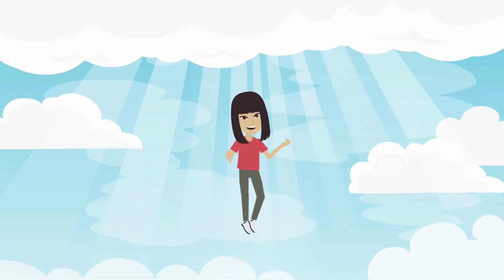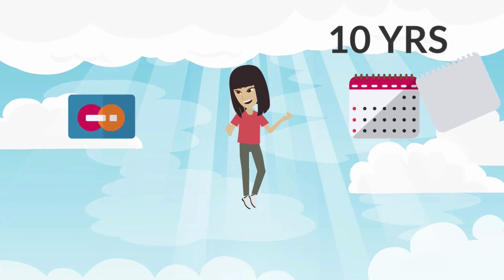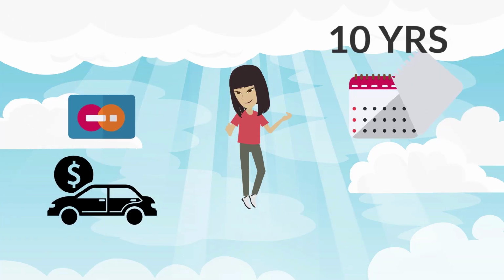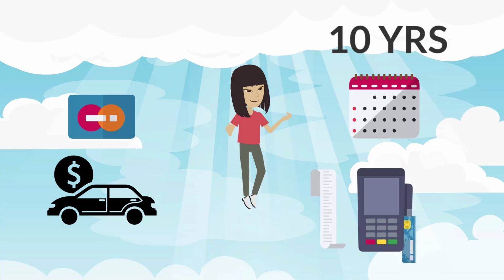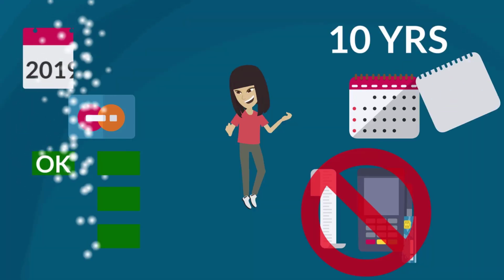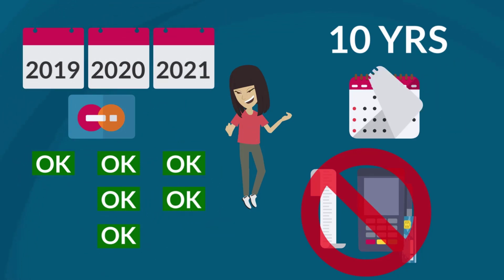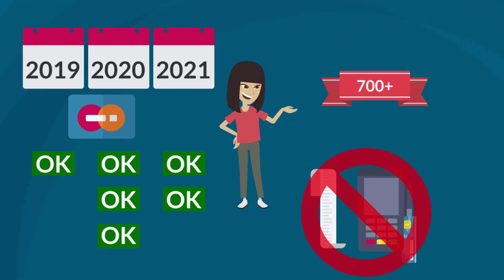Here's a 30-year-old person with a credit history of 10 years. They've had a single credit card open during those 10 years and even had a car loan for 5 years, which was paid off a couple years ago and closed out. The unfortunate thing about this person's history is that they don't use the card that often. It's simply used only in emergencies. This means their credit card is reporting payments just 1 to 3 times per year, given that emergencies don't happen every month. Their score is okay at just over 700, which is in line with the average U.S. credit score.